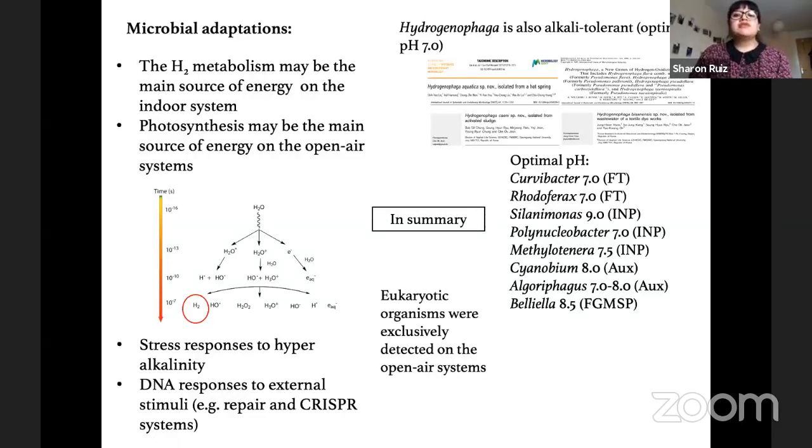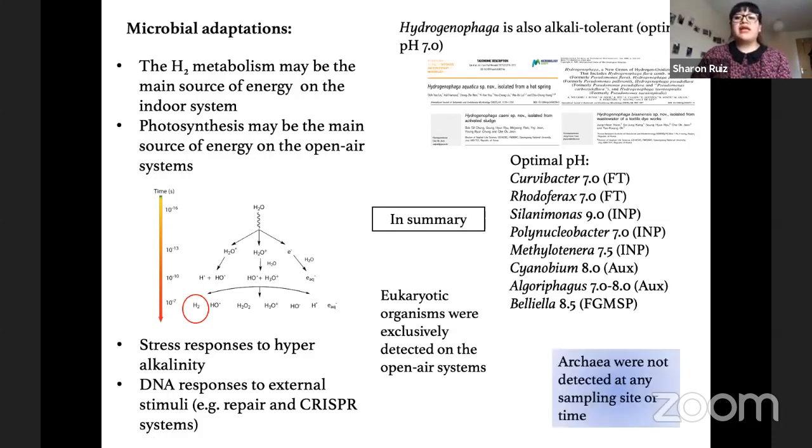And also we found that eukaryotic organisms were detected exclusively on the open air systems, possibly because of the exposure to sunlight. And shockingly, we didn't find any organisms affiliated to archaea. Personally, I expected to find organisms affiliated to this phylum, but we didn't find any of them. Even when we did the whole genome sequencing, I think in just one sample we found archaea, but it represented less than 1%. So basically, there are no archaea organisms there.